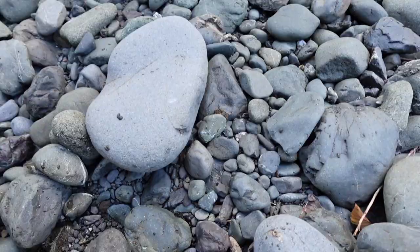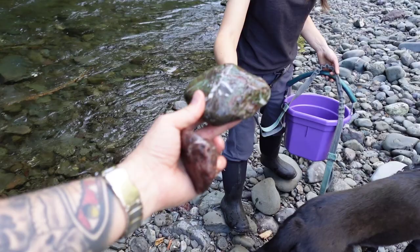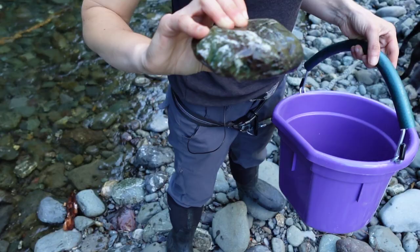Here's your rock. Oh, there's yours. That's kind of neat. It's nice to have some epidote, I guess. Yeah, it is approaching the end of July. We still have plenty of water out here. It's beautiful. It's 80 degrees and we have boots on.